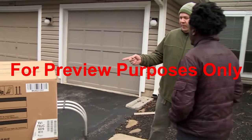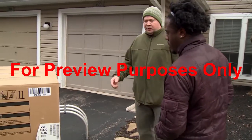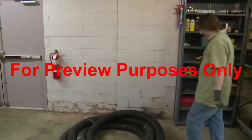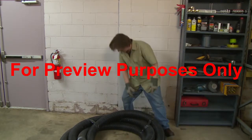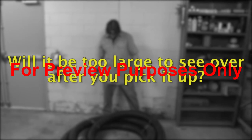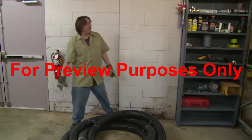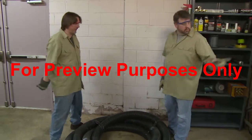The first one comes into play before you actually lift anything. It's think before you lift. Say you have an object to move. Should you lift and carry it yourself? Stop and ask yourself, is it too heavy for you to lift easily? Is it too bulky or oddly shaped to grip securely? Will it be too large to see over after you pick it up? If you answer yes to any of these questions, you shouldn't try to lift the object by yourself.